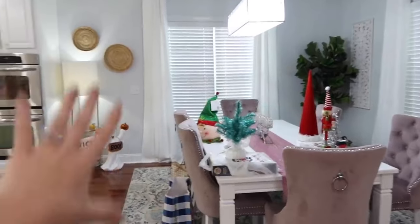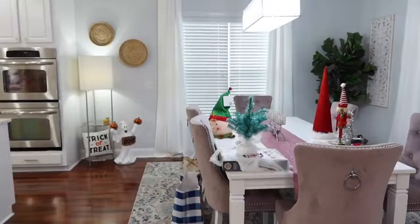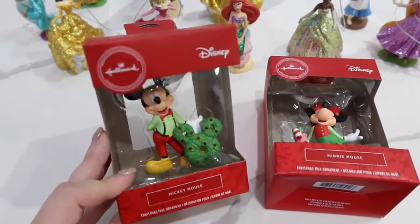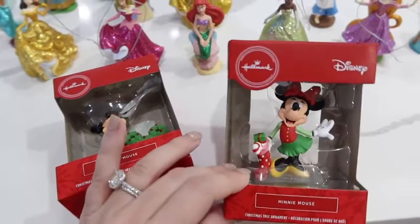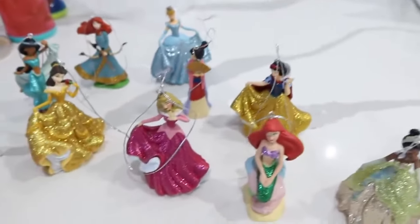So I'm gonna put the one up that's decorated, and then the other one I'm gonna have to go between and try to match them up. I've also been collecting some Disney ornaments. So I've got Mickey Mouse and Minnie Mouse, and then I have lots of different princesses too.